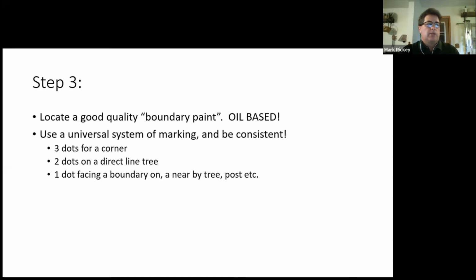Okay. So again, this system that I'm teaching you, the 3 dots, 2 dots, and 1 dot, is a universal system that surveyors and so forth use as well. And again, if a surveyor walks through the woods, looks at the corner, sees 3 dots, he's going to understand that's a corner real quick. You'll see how to dial that in even better.